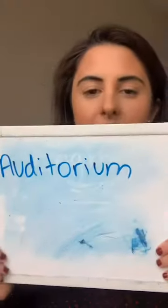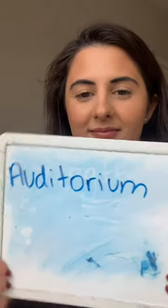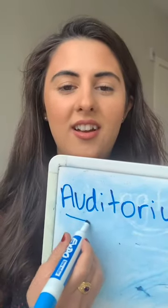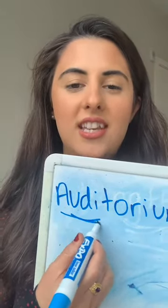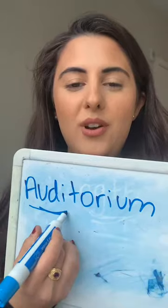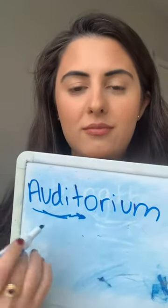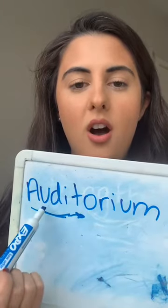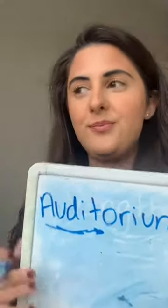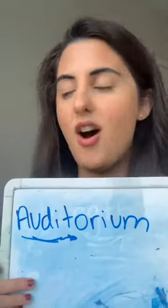Oh, okay. This one's interesting. Let's see if you know this one. How do you say this word? Auditorium. So we would pronounce this T. Sometimes we don't in American English, but this one we would. Auditorium. The assembly is being held in the auditorium.